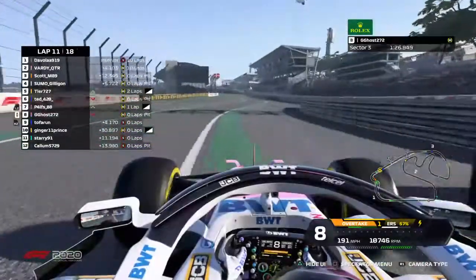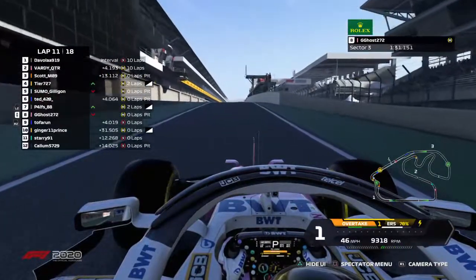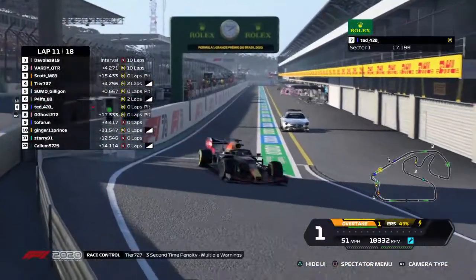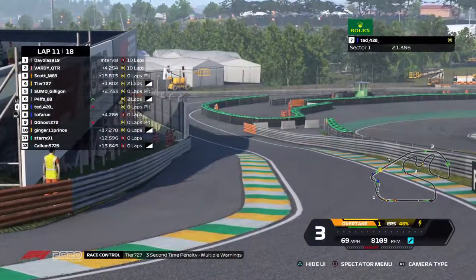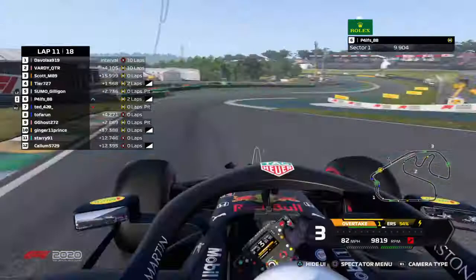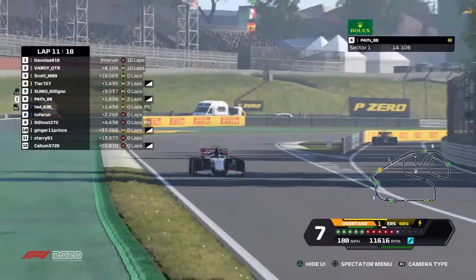It looks like Ghost is going to peel into the pits once again. Has he picked up damage on his outlap? So he's going to have to pit again, which is going to completely ruin his race. And Palps with a pretty easy run up into P6. Ted is going to be close as they both come out the pit lane though. Is Palps going to be ahead? It looks like he's got the position ahead of Ted. So Palps up into P6. He's played the strategy really well.